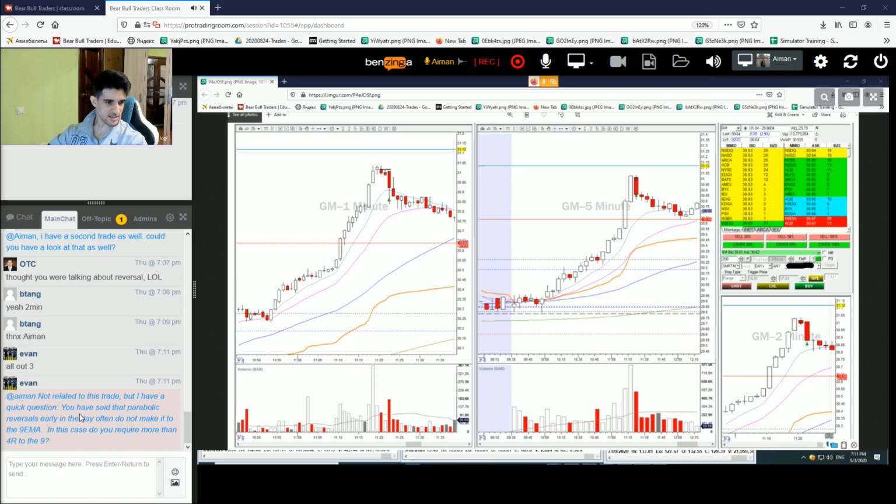Not related to this trade, but I have a quick question. You have said that parabolic reversals early in the day often do not make it to the 9. In this case, do you require more than 4 hours to the 9-moving average? Not really. It depends on how parabolic they are, and it depends on how many legs they already did to the upper side.